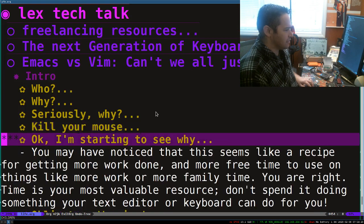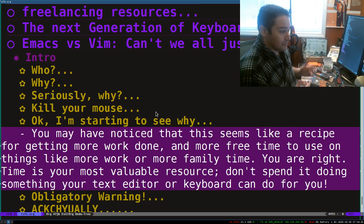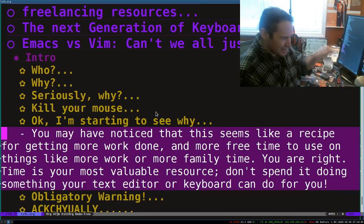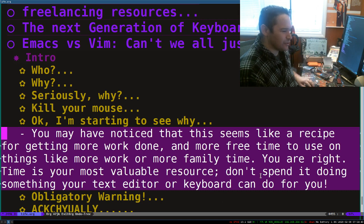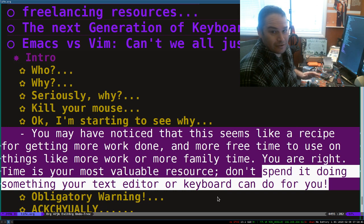Where are we? What did I do? Okay. So if you put all those things together, you probably notice this seems like it helps you get more work done and give you more free time to work on other things and have family time. And you're right, time is your most valuable resource. Don't spend it doing something your text editor or keyboard can do for you. Remember that.